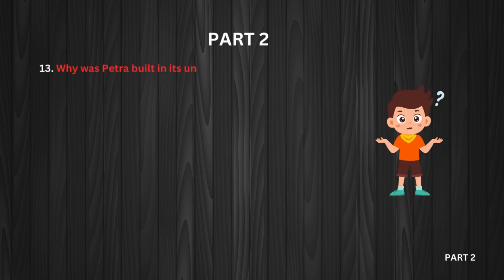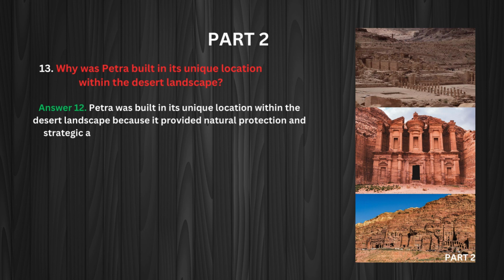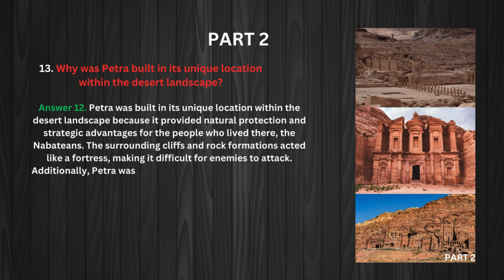Why was Petra built in its unique location within the desert landscape? Petra was built in its unique location within the desert landscape because it provided natural protection and strategic advantages for the people who lived there, the Nabateans. The surrounding cliffs and rock formations acted like a fortress, making it difficult for enemies to attack.